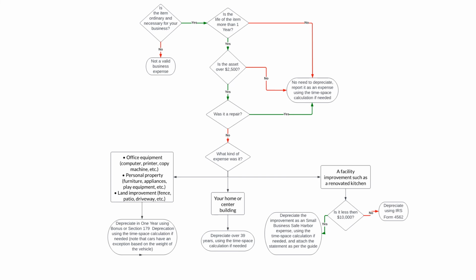Lastly, if the expense is for a facility improvement such as a renovated kitchen, you will first need to determine if the cost is less than $10,000. If it is not, you depreciate the item using IRS Form 4562. If it is less than $10,000, you depreciate the improvement as a small business safe harbor expense.